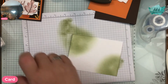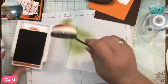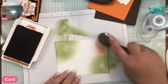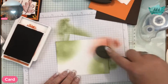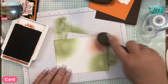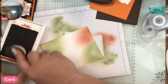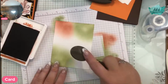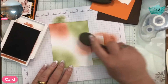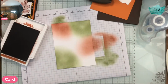Then, let's see. Let's do Cajun Craze next. So we're going to get our Cajun Craze. So again, I start off on my paper over here just because it's easier to add more color. You can't take color away. So you want to make sure that you get a nice blend. You want to make sure that you're coming in not directly onto your paper. So you want to come in, and that gives you a softer blend. It's not so harsh, and it works really well. Okay, so we're done with Cajun Craze.